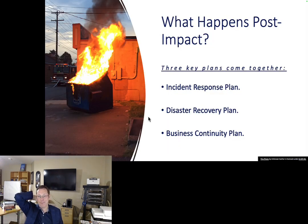What happens next, post-impact? You need three things. You have to have an incident response plan. You have to have a disaster recovery plan.